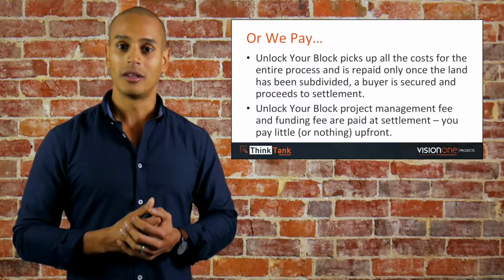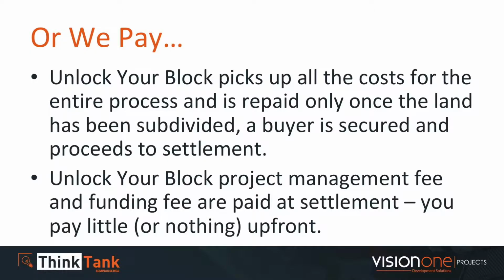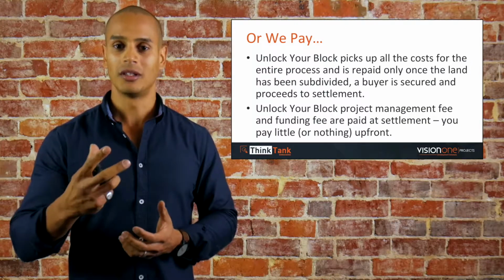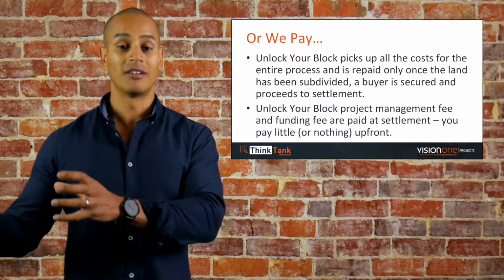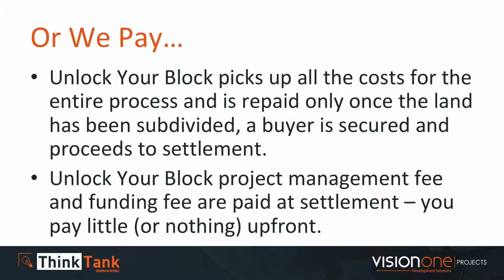We have quite a unique model. If you don't have the ability to fund the subdivision costs yourself, then Unlock Your Block can pick up the costs of the entire project on your behalf, and that's what we call We Pay. Once we find a suitable buyer, the subdivision costs are reimbursed at the very end, when a buyer is secured and it proceeds to settlement. So the Unlock Your Block project management fee and the funding fee are paid only at settlement. You pay little or nothing upfront, and Unlock Your Block gets reimbursed once we find a suitable sale and settlement of it.